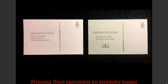What else do I have? So on the back of my Day of the Dead cards, I usually put a little memento mori, which is just a remember you also are going to die, quotation, such as "Life is short, hope is fragile. Come, the lamp is lit. While there is light, let us drink." Or quotes from the Paris catacombs, which is always good fodder for Day of the Dead quotations.